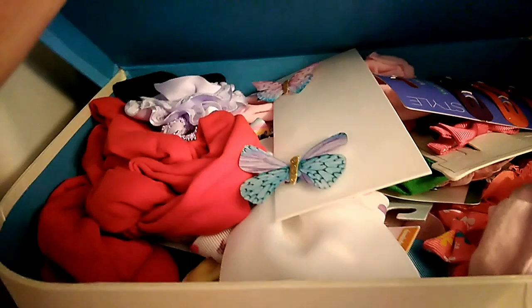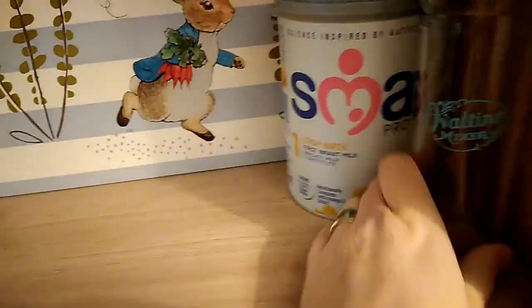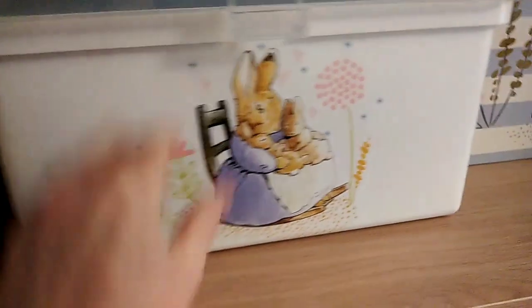Alright, these are my Peter Rabbit soft toys in there. And in this one are all the headbands, the soft ones, and the clips. Goes in there. And this has just got nappies and hair stuff in, and the sunglasses that I keep in here so I know where they are. Yeah, it's got nappies underneath.